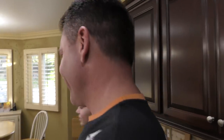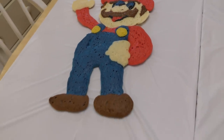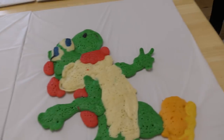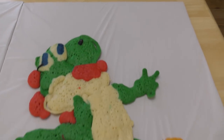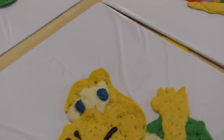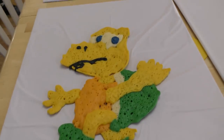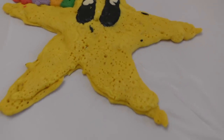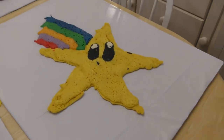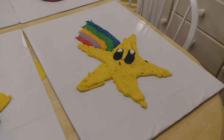Good job, Dad. All right, so here's mine. That's not too bad. Got Mario. Yoshi. Kayla's Yoshi. Yes, Kayla's screaming because that's what he looks like he's doing. Koopa, Tyler's Koopa Troopa. And of course, Superstar! It's not awkward, that's just my rainbow world. Okay, you guys, vote below. Which pancake do you like the best?